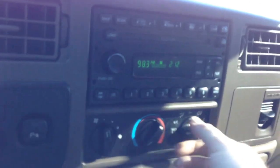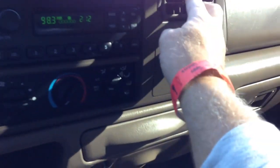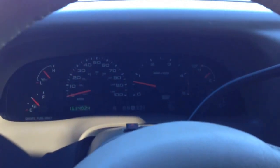Alright, let's try some air, make sure the air works. Plus I could actually use some air because it's actually warm in here. Did I rub that in a little bit? We don't have too many ice storms here.